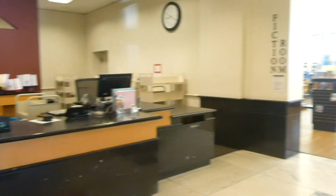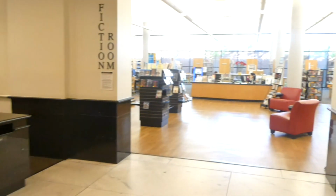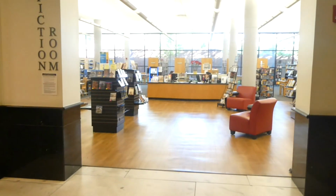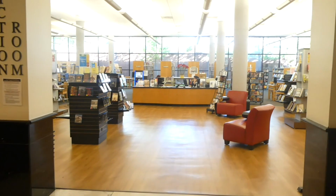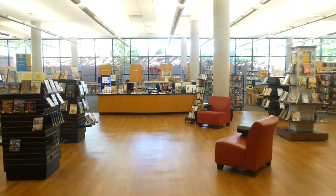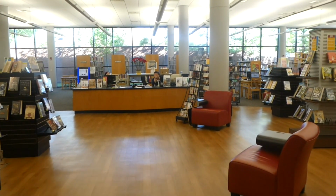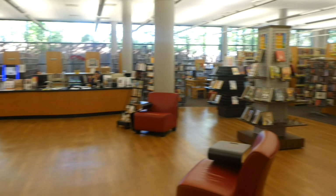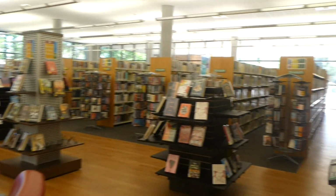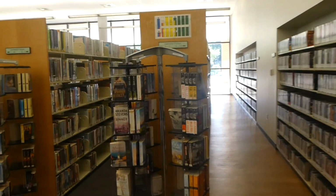To the right of the circulation desk, just underneath the stairs, that's the fiction room. It has both all of our adult fiction as well as all of our adult AV. That's the fiction desk. That's where you go for help finding a book or a movie, recommendations on what to read or watch next, and to book the meeting room. The towers and displays here are where you'll find new items. There's a photocopier and DVDs along this wall.